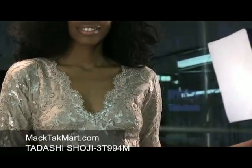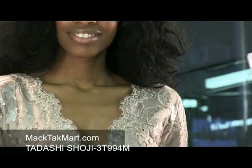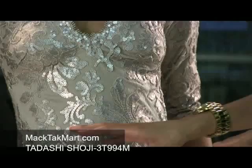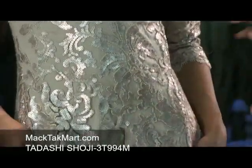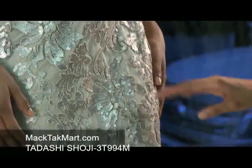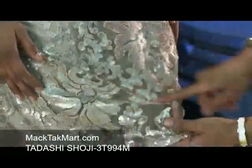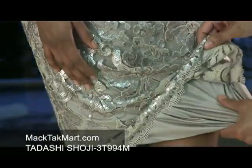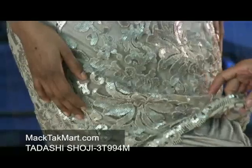You see different variations of patterns, you can see flowers, you see leaves. You see it's very sparkly. The sequins are very strong in this dress. It's definitely gonna pop and give a bit of accent. The underlay is like lace and integrated with the sequins detail. And under is a very, very soft silk material here.